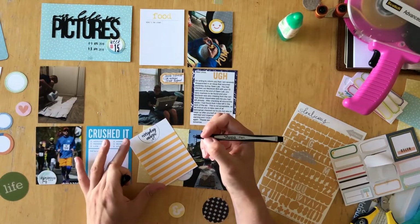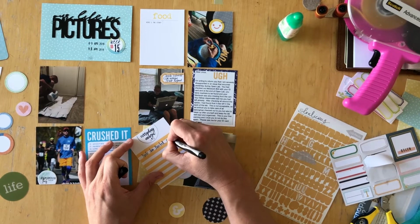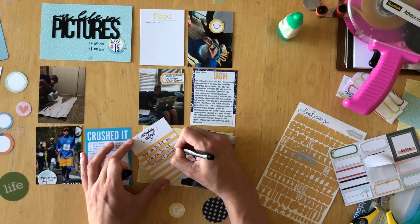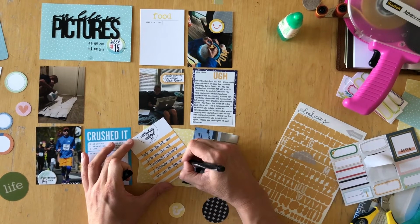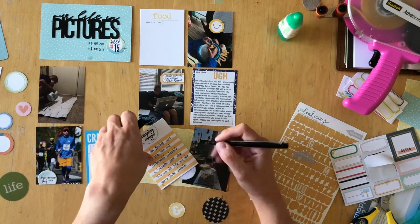Maybe the reason is because I don't normally use circles on my layouts, which, I'm not even really sure if that's true. I will need to go back and look at my Project Life spreads. I think I don't use them very often, but maybe I'm totally wrong with that.